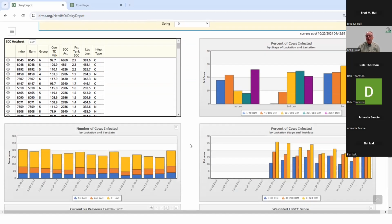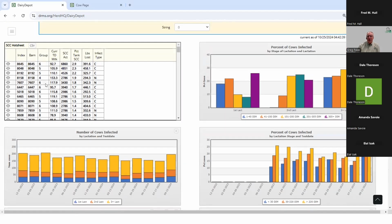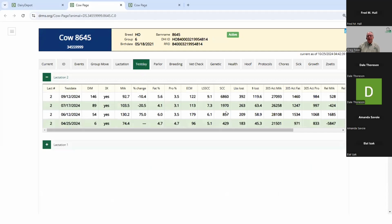But that's just one graph that we can look at. There's always additional drill down graphs that you can look at in regards to cell count, cows infected over time frame. This is just looking at previous and current cows, kind of a scatter graph. This is what we call our hot sheet. And if you do want to drill down at all, you can always click on an animal. So here's a cow, 6 million. If you do want to drill down on her, you can click on this and that will bring up her record. And then you can see, was she high at the previous test as well.